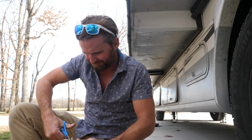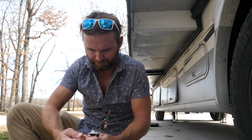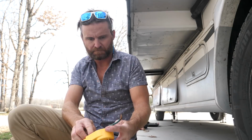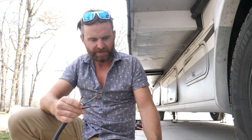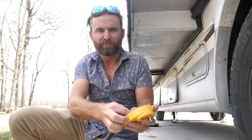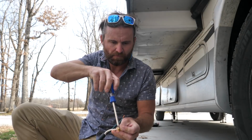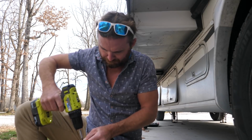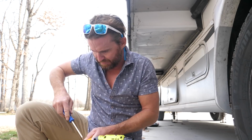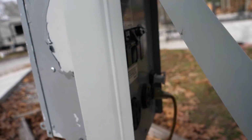You should always carry a basic toolkit with you on your RV. You never know when you're going to need it. I obviously need to upgrade my electrical tools a bit as I'm using scissors to strip the wire. All right, now I got them all set, ready to go. And then white to white side, black to black, green to green. Should be good to go. All right, like new, ready to plug in.